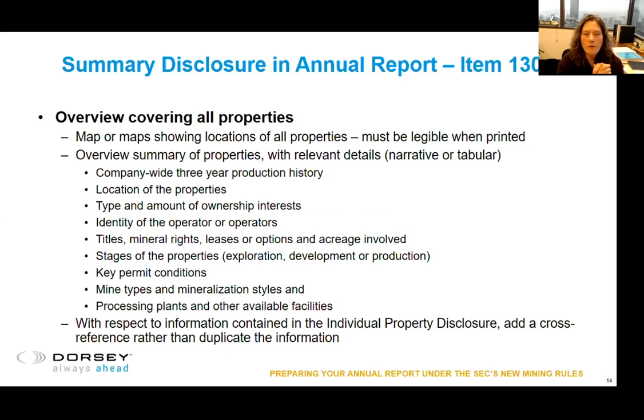So above, we talked about the concept of the stages of properties: exploration, development, and production. So let's go back to, and then above there's the question on that 3-year production history. So let's say that you decide that you do not want to bother getting a QP to determine your reserves. Fine. No problem. You simply have to identify the property as exploration stage. No worries. You can do that.